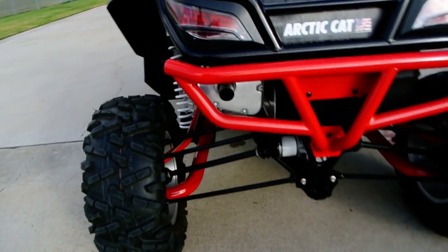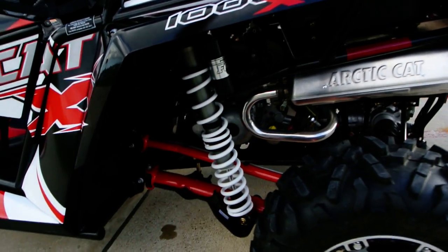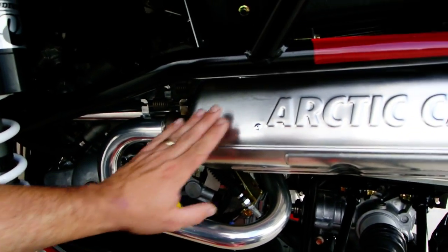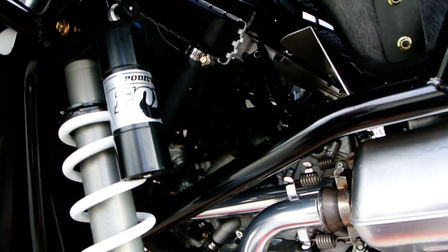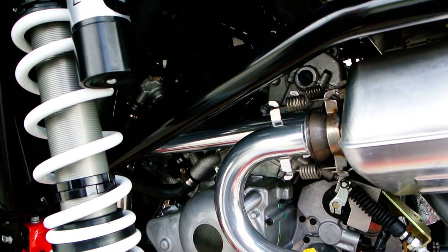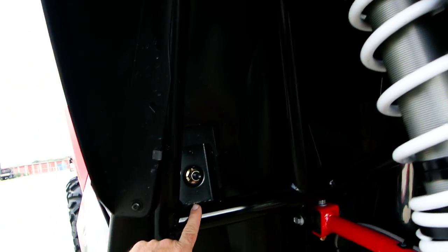The X model comes standard with these powder coated red bumpers, at least on the red and black model, they're red, and has ceramic coated headers, exhaust. Your radiator is mounted here in the back. It's got twin radiator fans on it. These are fuel injected. It's a V-twin, 950 some odd cc's. Stainless braided brake lines. As you can see there, exoskeleton frames.